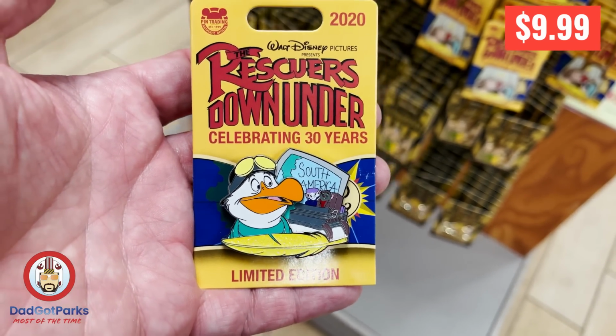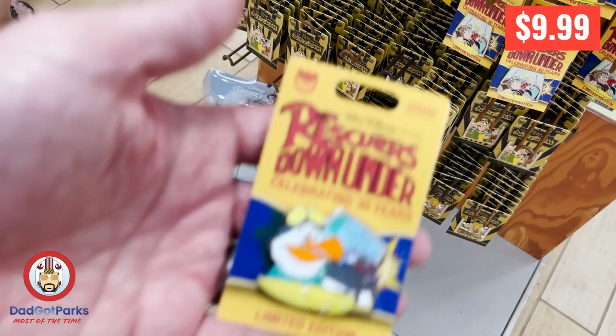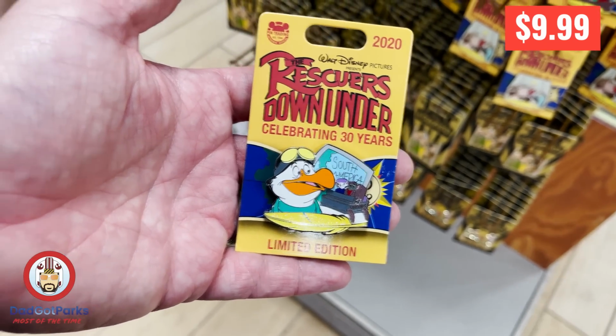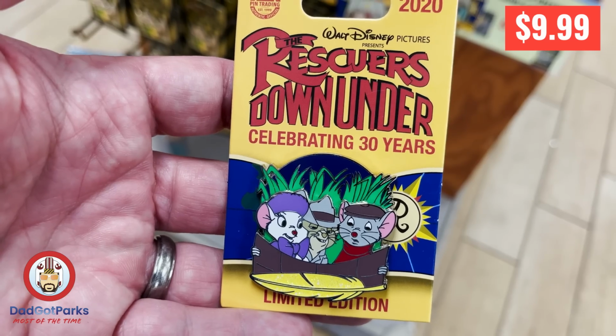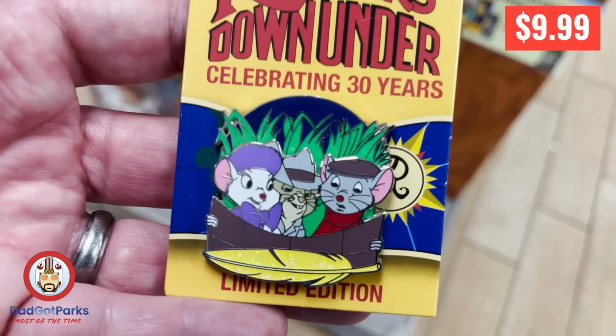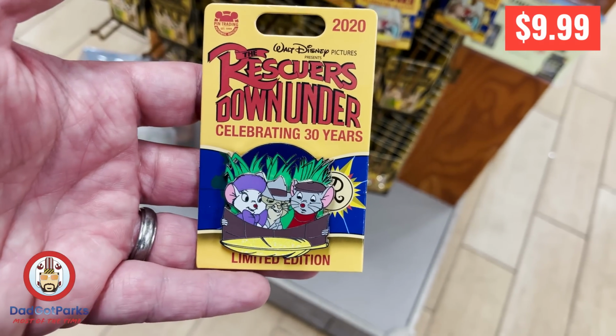I love me some Rescuers Down Under, but dude, $10 again. I sound like a broken record. Too much for these pins. If you were a pin collector, today was a pretty good day at the outlets. Lots of really cool pins.